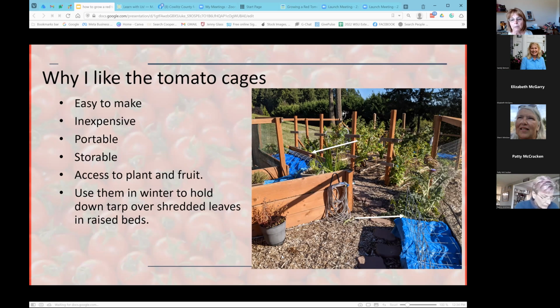That was part of my problem with some of the other supports I used. I just couldn't get to the fruit. And storage is easy. You can either pile them up together. They'll end up being in an L shape, and you can stick them in the corner of your shed.